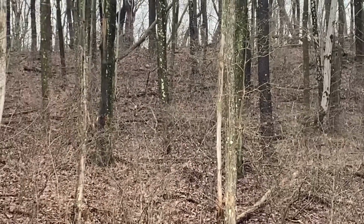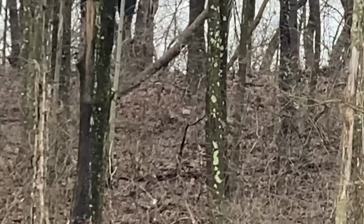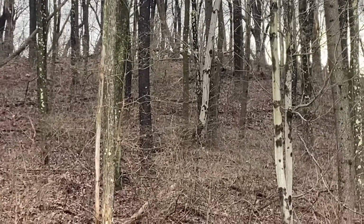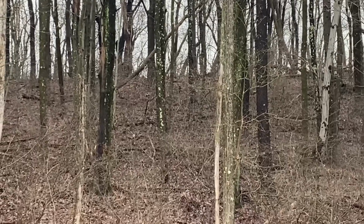Yesterday it was deer, now it's turkey. I wish my camera could pick it up. I don't know if y'all can see them moving around in there. There's so many turkey over there. That one's digging or something.